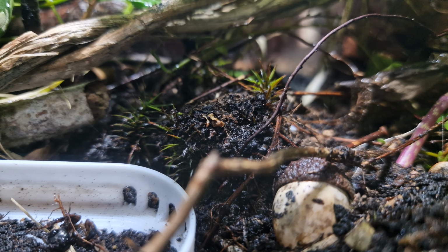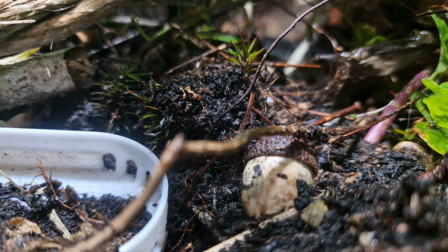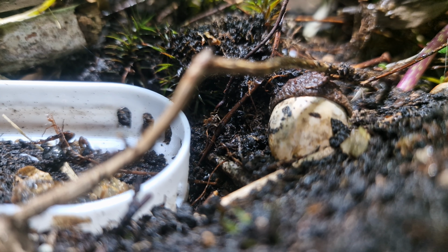While filming this, I managed to spot a baby centipede. I didn't think the centipedes would survive in the tank with the Manica, but they're having babies, so it can't be going too wrong.